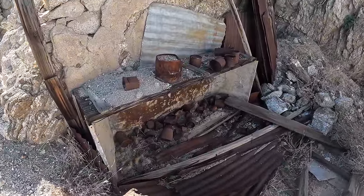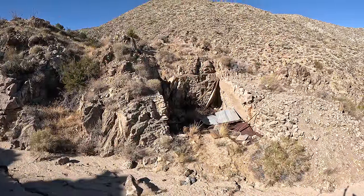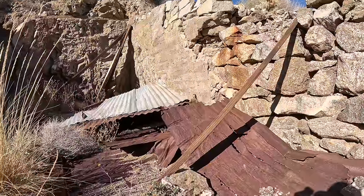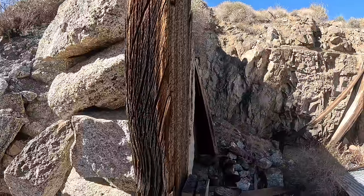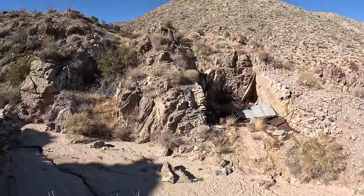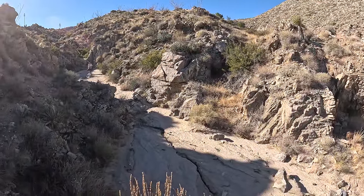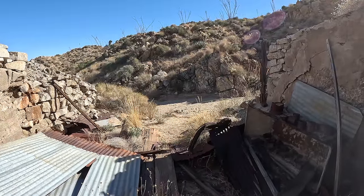The work that the Harper brothers did to carve out this rock to build their cabin, and then just getting building materials and supplies all the way out here in the middle of nowhere, was truly an incredible feat. Living out here in the heat of the scorching desert summers, enduring the strong winds that blow through this area, and just living off this desert landscape must have been incredibly hard.